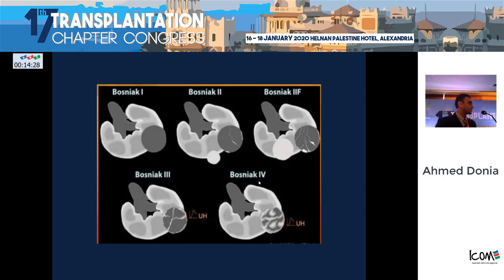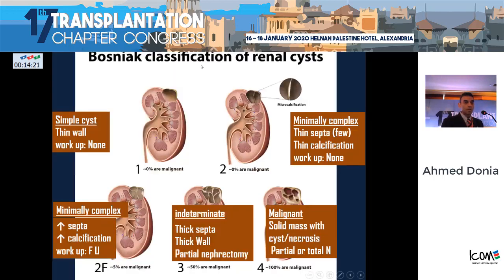As we know, renal cysts are classified into 5 categories according to their appearance in CT. Category 1, or simple cyst, and category 2 are not malignant and do not need any follow-up or treatment, while the other 3 categories are either potentially or actually malignant. Category 3 or 2F needs follow-up, and the remaining categories need surgery.